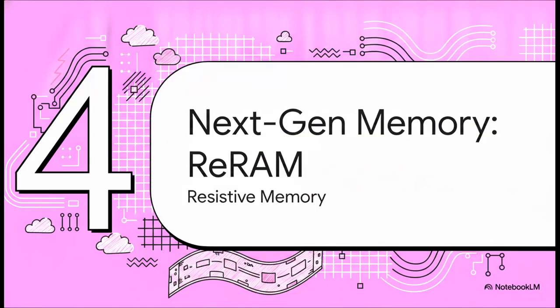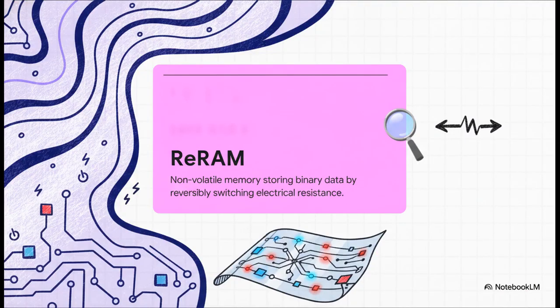A processor definitely needs memory, so let's transition to Section 4, Next-Gen Memory, ReRAM. A flexible processor is pretty much useless without memory to store its calculations, right? And if we're building wearable tech or smart skin, that memory needs to consume virtually zero power when it's just sitting idle. Enter ReRAM, or Resistive Random Access Memory.